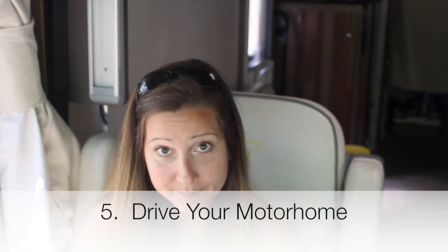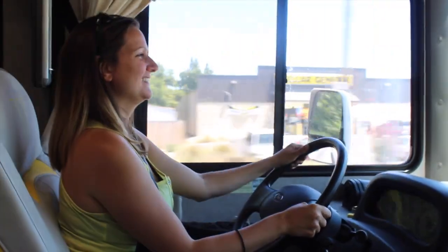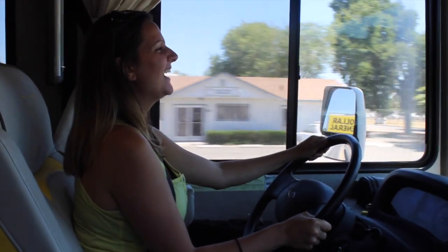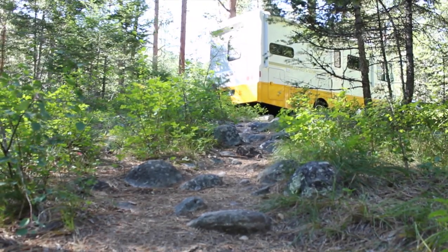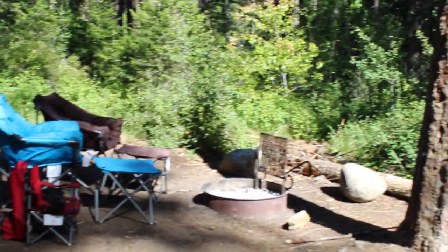And the fifth and final tip is to drive your motorhome. I know some people have huge ones, but I have one on the smaller end of a Class A motorhome. They are meant to drive. So if you need to just run down to the grocery store or for little things like that, it's not too bad to just drive your motorhome, especially if you're in a national park where there aren't hookups anyway. What do you really have to do? We don't have an extensive camp setup, so it's easy for us to just pack it in and pack it out. And my camera died.